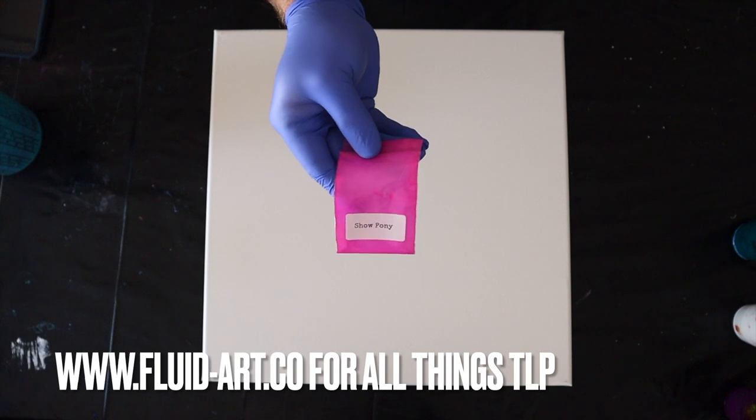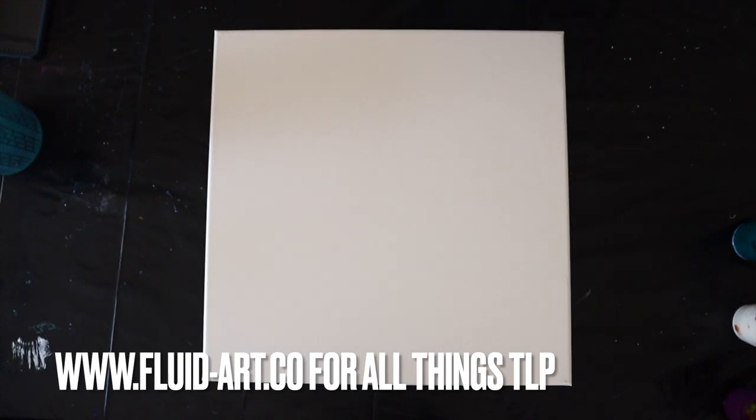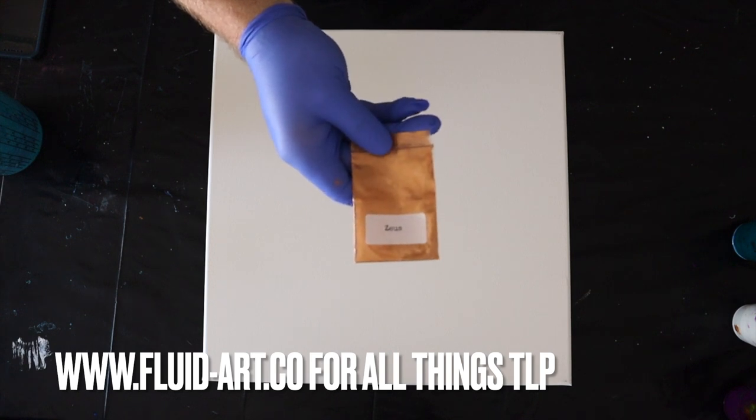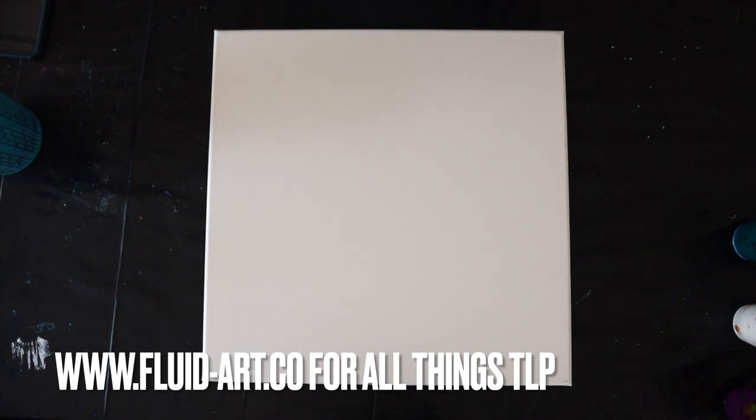You've used it once before. I have used it once before, and I'm still excited about it. And then we have Zeus, which is this lovely gold color. Now, they're 2 of the 8 colors that, as of right this minute, you are gonna be able to go purchase. The collaboration actually coincides with the release of those colors. Super cool.